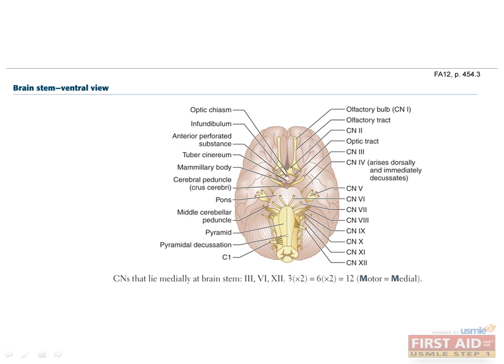Here we have an image of the brainstem from the ventral view. We want to talk about the cranial nerves. You can see here how the first cranial nerve is closely associated with the cerebrum, and you can follow its course as it travels towards the cribriform plate of the ethmoid bone.